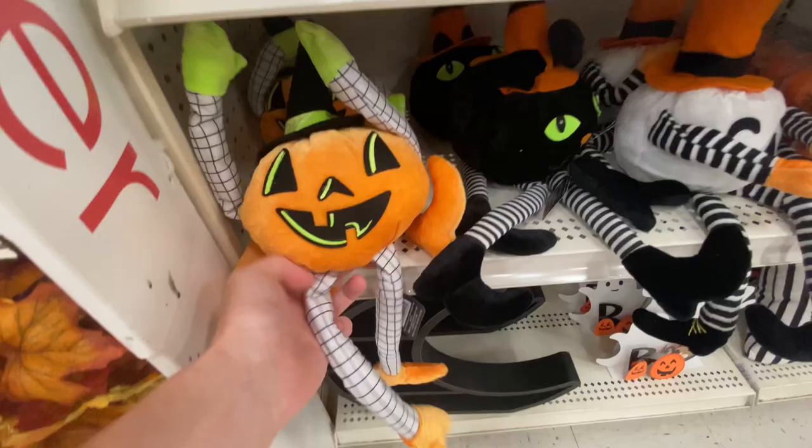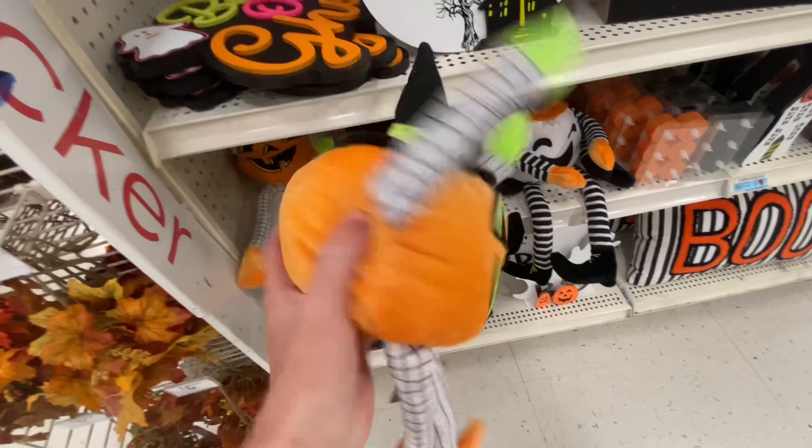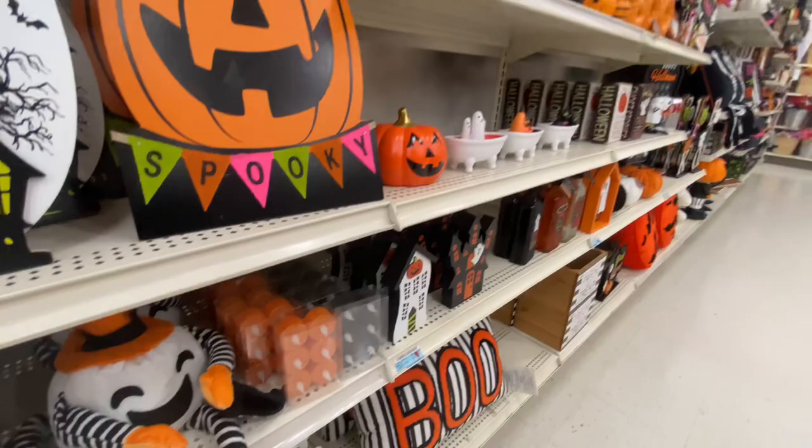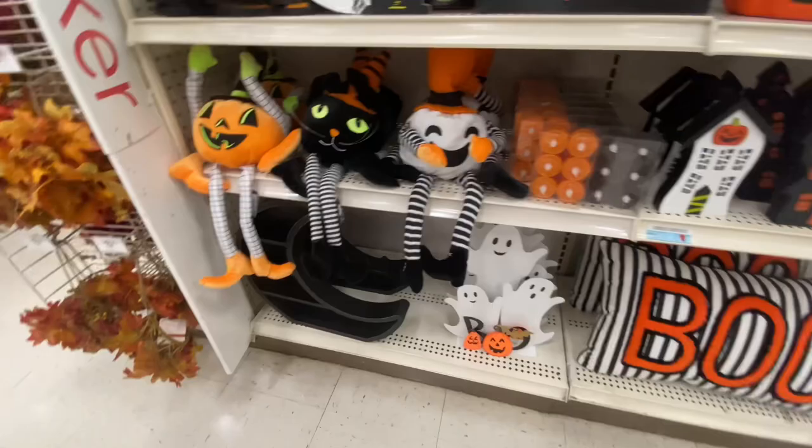I like this guy. He's kind of nifty. It looks like something you'd get out of a claw machine, but it has more weight to it, so obviously it's not, but he's a spooky little dude. Reminds me of something you'd see out of the 50s. I guess a lot can relate to that here. You have a black cat, and you have the little ghost guy, and a moon.